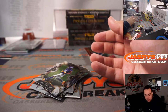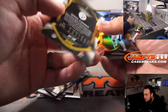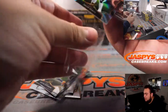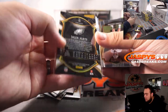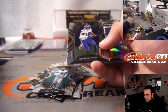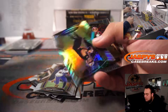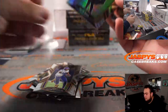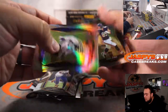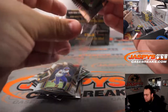Justin Jefferson there. James Conner to 99. And a silver Jalen Hurts, which is a concourse. Justin Jefferson, Jadeveon Clowney, Drew Brees. Trayvon Diggs. And Cole Kmet. Wow, what a box.